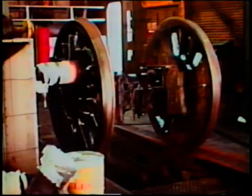Driving boxes are remachined and new running gear brasses are made. The drivers have been carefully removed, one set at a time. They are lifted by the shop crane and moved to the wheel lathe. The drivers can then be turned to meet precise wheel specifications.